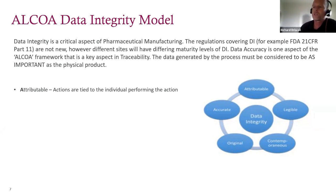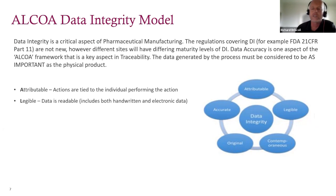It's attributable, so actions are tied to the individual performing the action. Who did it? Legible. Can you read the data? This applies not just to serialization systems, but to databases, handwritten records, things like that. If an auditor asks for an audit trail, can they read it? Is it in the local language and not some kind of code?